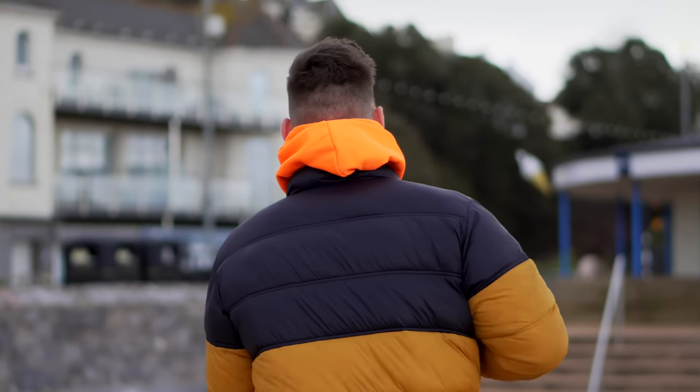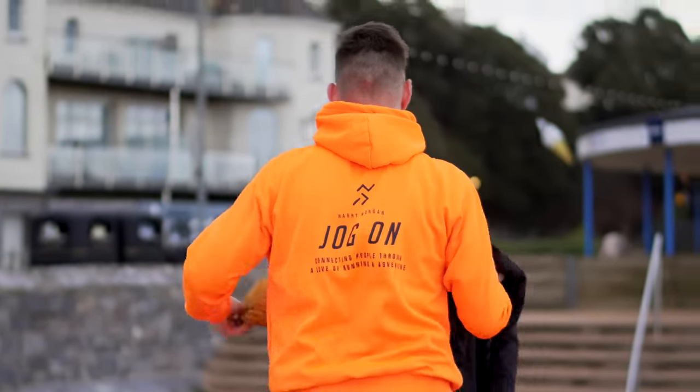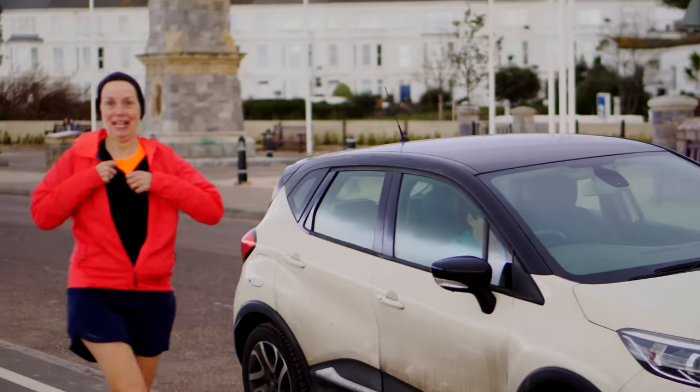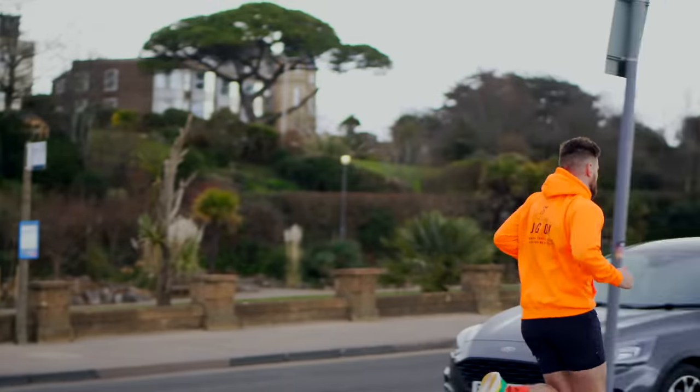Let's do it. Thinking I'd have a better chance of a road 5K personal best without a coat on, it came off, revealing the Jog On hoodie beneath. Beginning to get the carbon shoes ready, I spotted Jog On crew members Karen and Gary arriving. Karen was keen to show off her Jog On vest. Hello, how are you? You're doing okay? Lacing up with cool sea winds blowing, I started my warm-up jog.